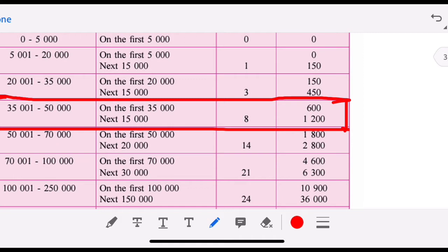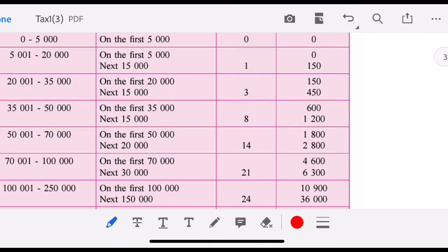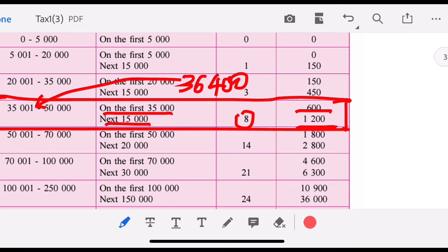So it's 36,400 for the chargeable income for Mr. Subra, 36,400, right? So 36,400 lies between 35,001 ringgit and 50,000, isn't it? So let's look at it. The first 35,000 is 600, and next TNB, the tax on the next balance, is 8%. It's 1,200 for 15,000. Alright, so based on that, we will find the income tax for Mr. Subra. And then the wife is below 35,000, so later we'll come back to the table.